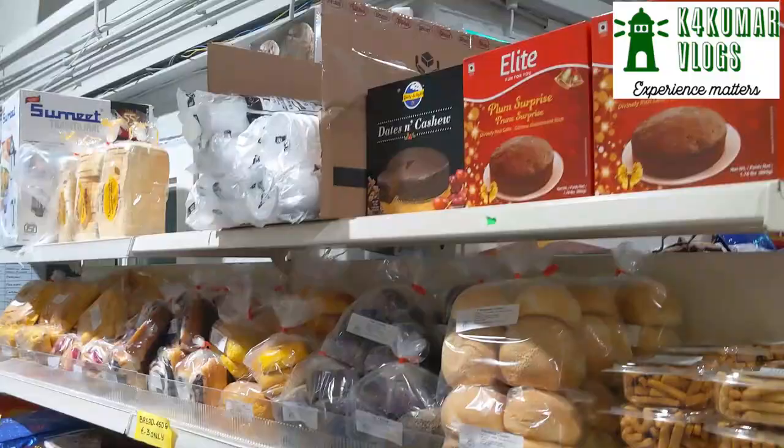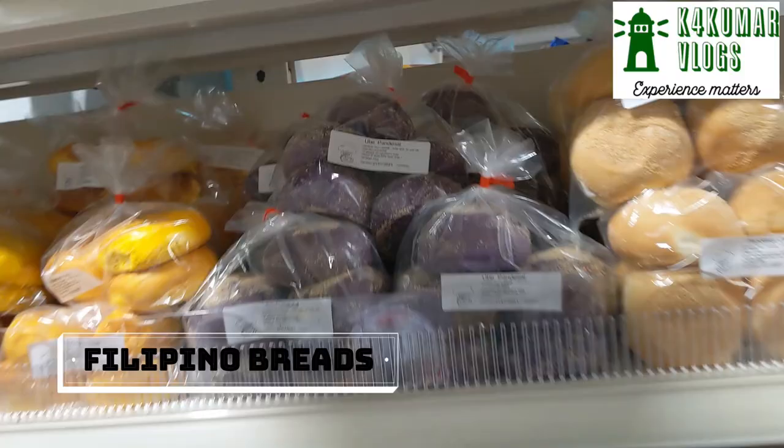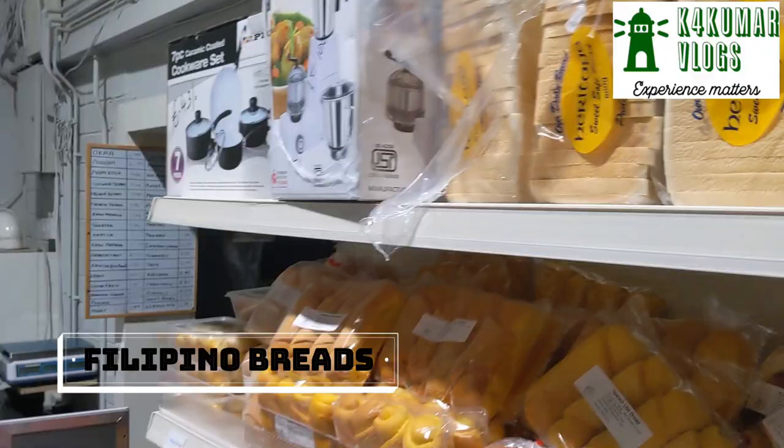So here we have a few bakery products. As you can see, these are all Filipino breads, different types of Filipino breads. Ube bread, that's bread with ube inside. Coconut ube inside, as you can see. These are all different types of Filipino bread. Flies out, very popular with the Filipino crowd. Then we have normal bread right on top for anybody looking for normal bread.